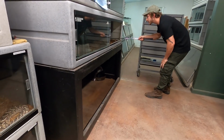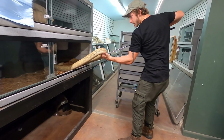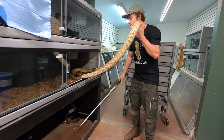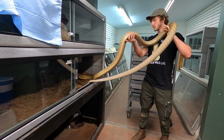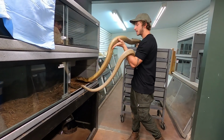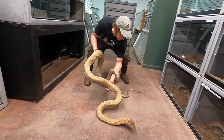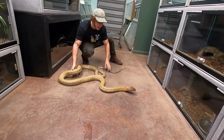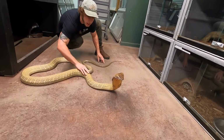I use the hook at first just to bring a coil towards me. But look at that beautiful Malaysian King Cobra. Beautiful big snake right there. I go real smooth. I'm supporting him at all times. I'm watching his head. The key to working with venomous reptiles, well, crocodilians, is you always keep your eye on the head. They don't got hands, so the head is the weapon, and you gotta keep your eyes on it.